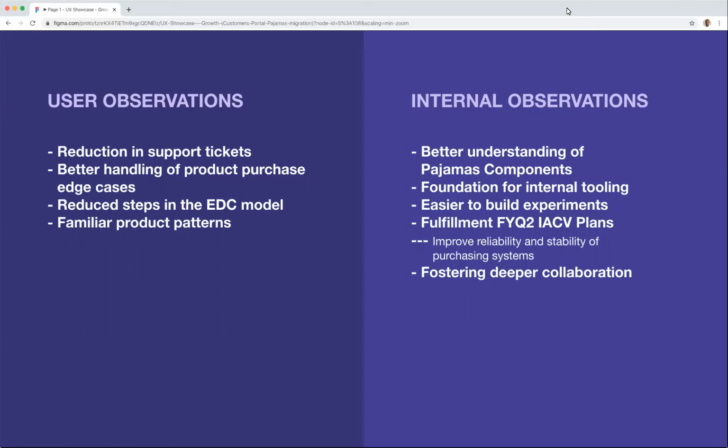Foundation for internal tooling. This allows us to build out maybe the license app or the version app with the same structure as we have done with the customers portal. Easier to build experiments for the growth team as a whole. So Mate has been helping me translate all of the Sketch files into Figma for future proofing, and this helps designers to take over and to build layered experiences on top. This helps also the fulfillment Q2 plans to improve stability and reliability of purchasing systems. This is another layer on top of that, and I think helps facilitate that plan.